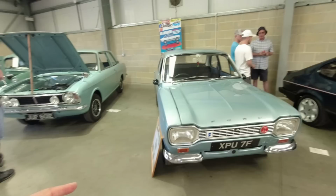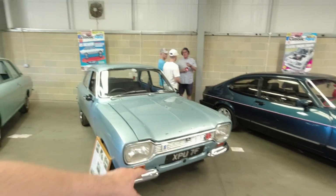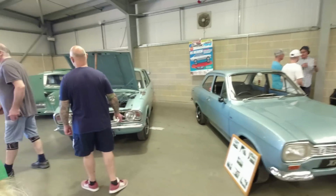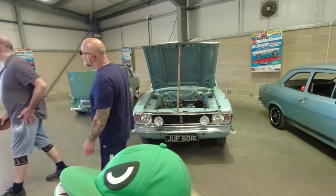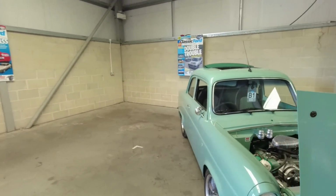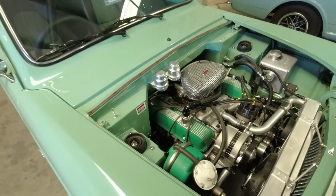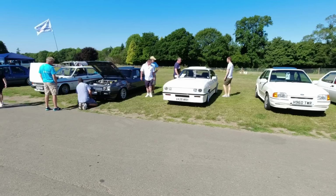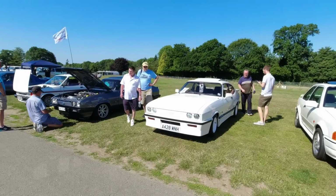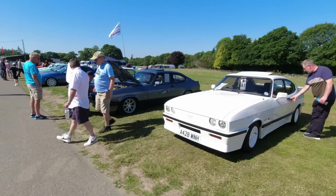Loving this Mark I Escort. You can tell it's a slightly sporty one because it's got the split bumpers. It's a GT, which was the first warmish. It's only a 1300 engine, so you know, don't get carried away. Cortina Mark II, Ford Pop packing a Rover V8 engine. Quick, shut the bonnet, don't let anyone see that. Ooh. Oh, here's a treat, a Tickford Capri. Very, very of its time, the sort of slab-like front end, a big chunky body kit.